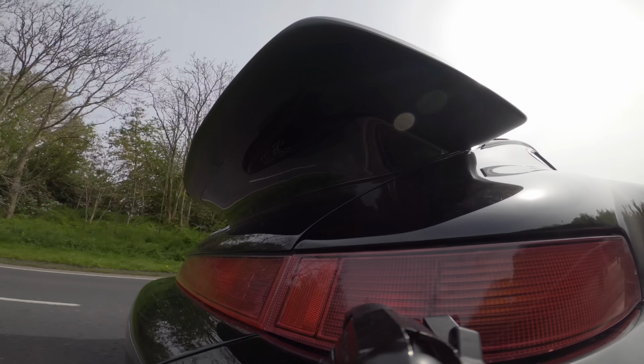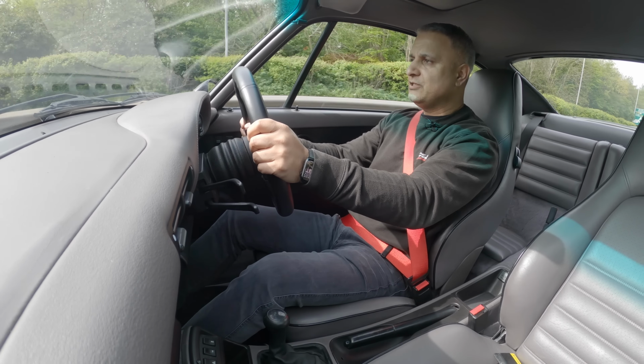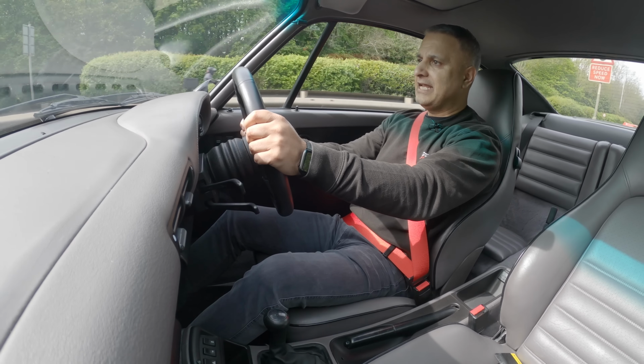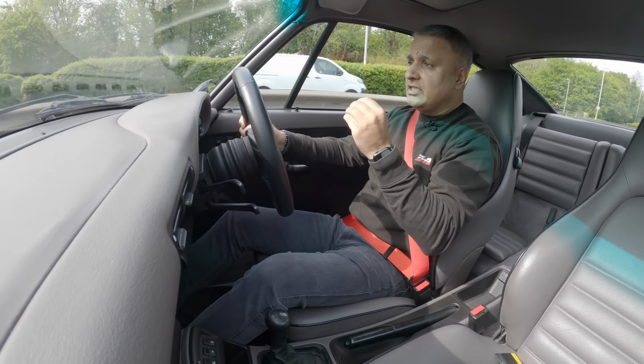This thing goes. And yes, it is a little bit tail happy, as I just felt there. It's a little bit twitchy on the back, so when you are coming out of a roundabout, you have to be careful and have your wits about you, especially when the road is damp. Today it's not. So yeah, the car does feel quicker.